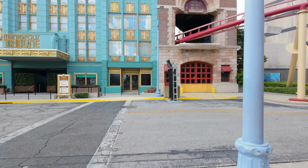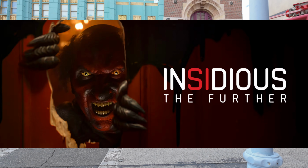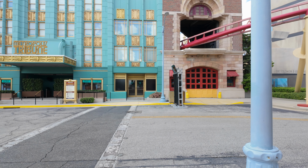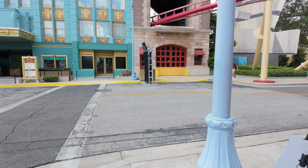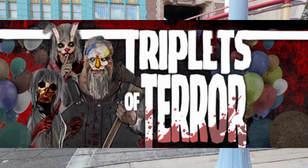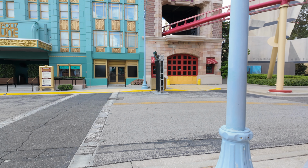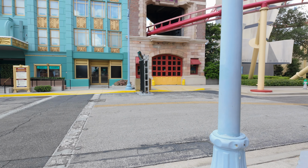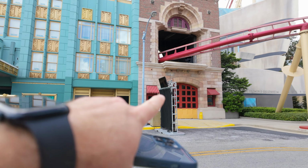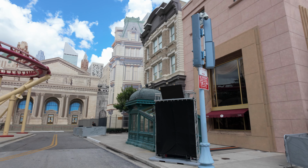So one of these is Insidious The Further. Enter the Further as demons try to ensnare you. The red-faced demon will lure you into his lair. Keyface will unlock your fears, and more. Then the other one is Triplets of Terror. You're invited to the Barmy Triplets birthday celebration, but their kind of party involves recreating the murders of their entire family. So I believe this one is going to be Insidious, and this one's going to be the Triplets Murder.